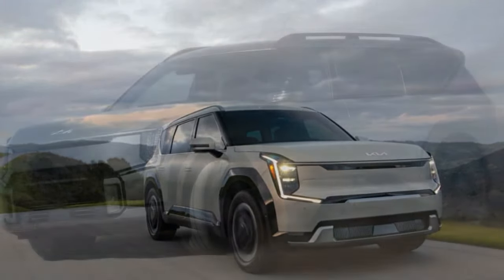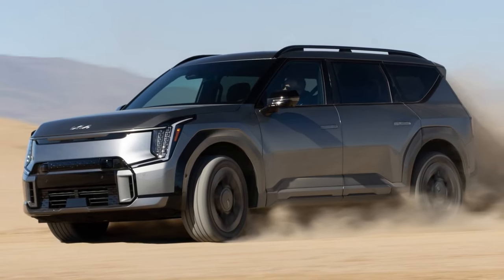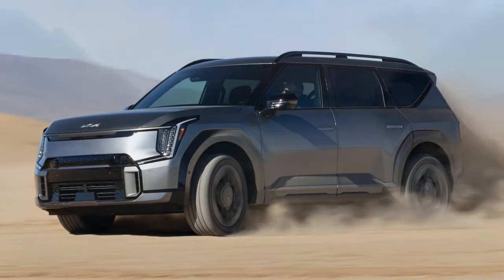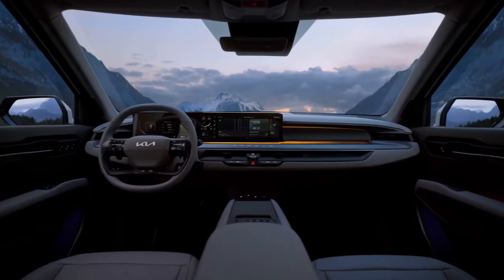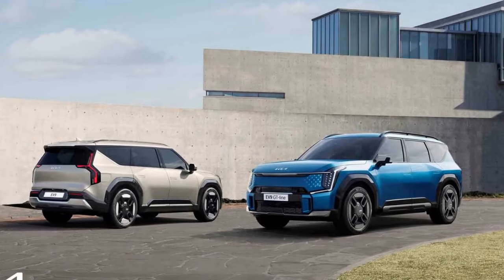Utilizing Hyundai Motor Group's electric global modular platform, EGMP, the EV9 boasts proportions that significantly differ from the Telluride, despite sharing a somewhat boxy aesthetic. With a wheelbase measuring 122.0 inches, nearly 8 inches longer than the Telluride, and the wheels pushed to the corners, the EV9 exudes a more striking presence.